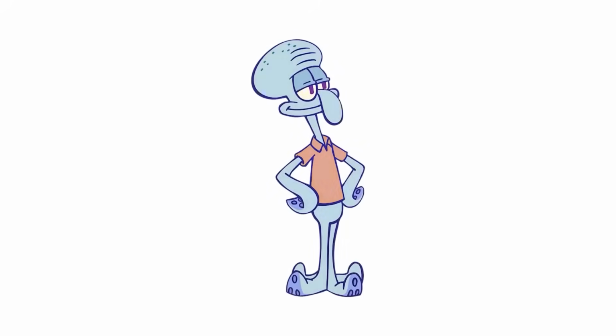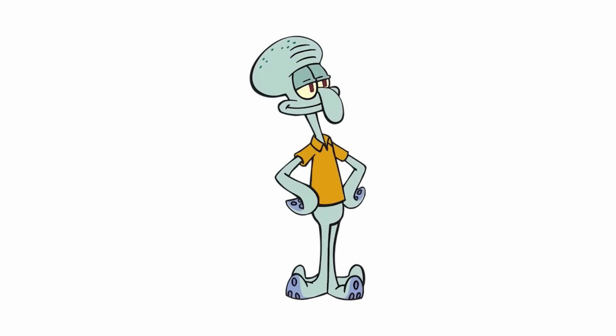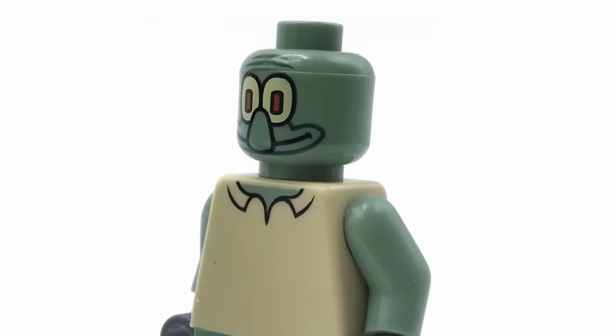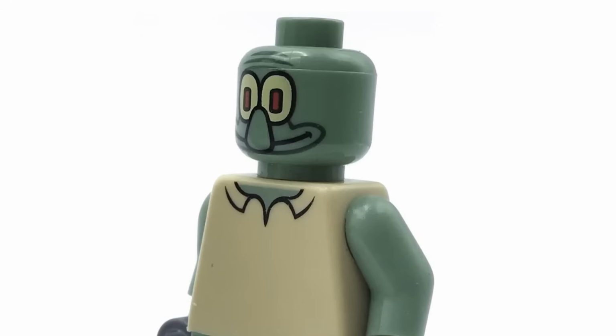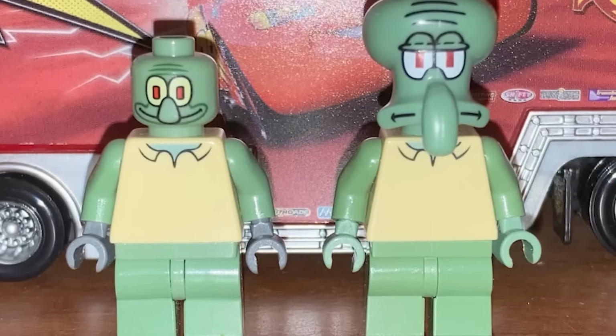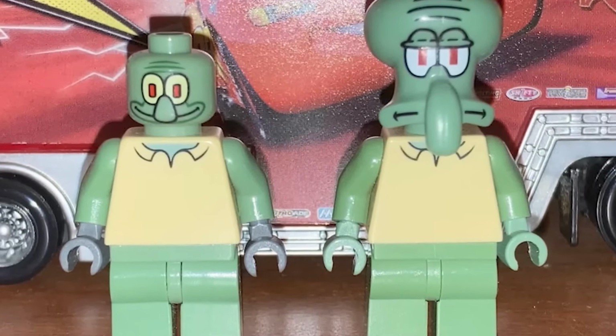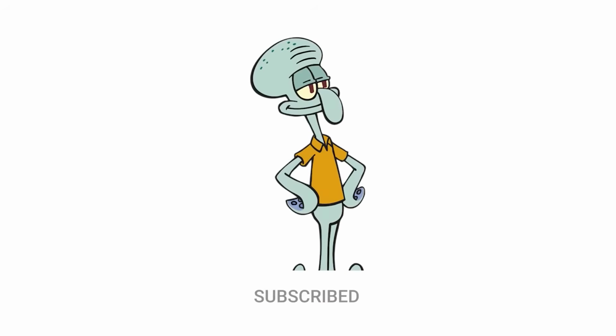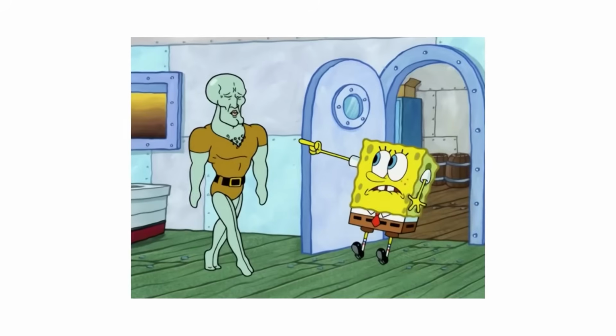Lego Squidward. I mean, Squidward's got these unique features that don't exactly scream easy to translate to brick form. But here's the kicker. They made him smile. Yep, you heard that right. The king of grumpiness is grinning. I mean, seeing Squidward crack a smile is like spotting a unicorn riding a rainbow, or just spotting a unicorn at all. So how did Lego manage to get this beloved character's expression so wrong?